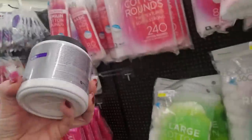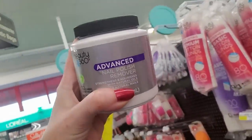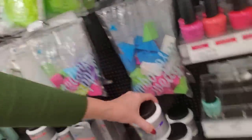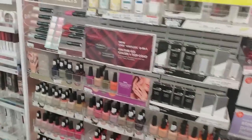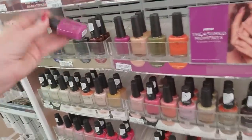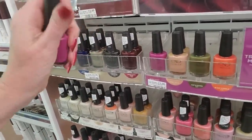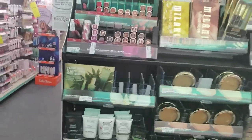This is my favorite nail polish remover. This is all I use, well, for the most part, except on my toes. This stuff is great. I love it. You can only get it here, Beauty 360. It's a CVS product. Love it. Okay. I didn't mean to get into nail polish, but that's okay. It does make me happy to fix it up. Secret Diary. There.